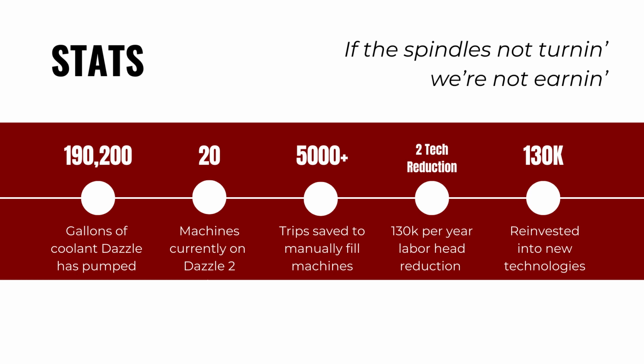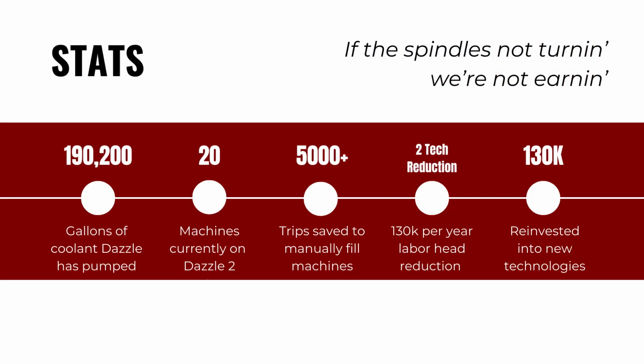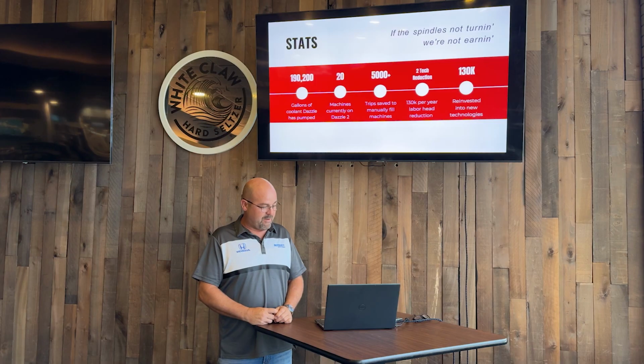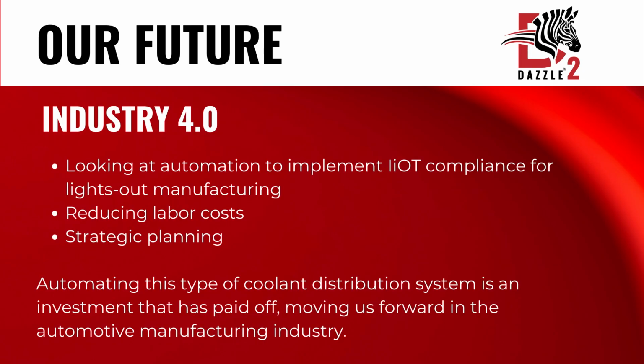One of the main reasons for our reduction is we were tasked to eliminate 2 CNC techs for the plant. We achieved that with a $130K per year labor headcount reduction, which allowed us to have $130K more reinvested into new technologies. Looking at automation to implement compliance for lights out manufacturing, reducing labor costs, and strategic planning. Automating this type of coolant distribution is an investment that has paid off, moving us forward in the manufacturing industry.